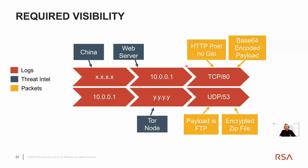Then as well, we can look at the way the data being sent is encoded. For example, if it is B64 encoded, it might be that the attacker is trying to hide what information he is sending. In the second case, we can see that the traffic is from an internal IP, again, to a Tor IP. It's supposed to be UDP 53, so it's supposed to be DNS, but we can see that the payload of the DNS traffic is actually the payload of FTP. So this is typical tunneling traffic where the attacker is using FTP over UDP 53, maybe to bypass a firewall or to try to look non-suspicious.